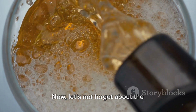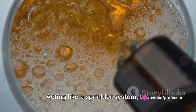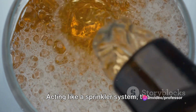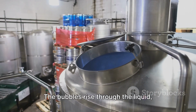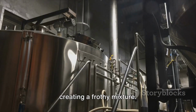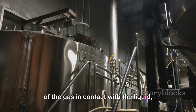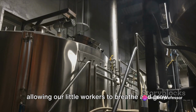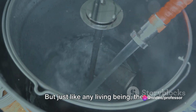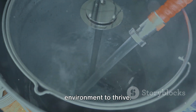Now let's not forget about the microorganism's life force, oxygen. That's where the sparger comes in. Acting like a sprinkler system, the sparger introduces air or pure oxygen into the fermenter. The bubbles rise through the liquid, creating a frothy mixture. This process maximizes the surface area of the gas in contact with the liquid, allowing our little workers to breathe and grow. But just like any living being, these microorganisms also need a comfortable environment to thrive.